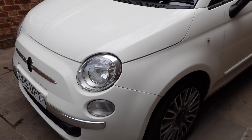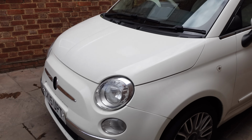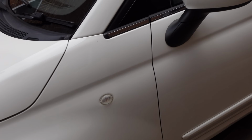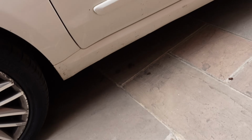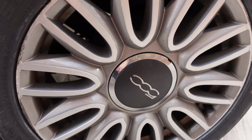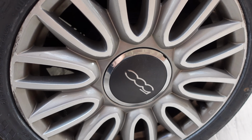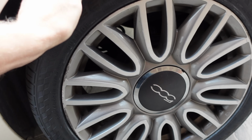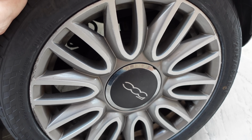It doesn't fit fantastically there. But let's go around it and show you the rest of the damage. I say rest of the damage, I don't actually think there is any. Sills are all okay. There's no damage to that door. There is no damage to that wing. It's got quite nice wheels. I don't think they're diamond cut, these, are they? But they're unusual wheels. Are they 15 inch? No, they are 16 inch. I thought as much. 16 inch wheels. Good tyres. Very good tyres, almost new.